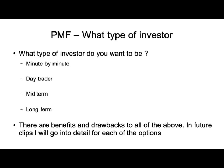Midterm, that's where you start to ride the ups and downs of the stocks that you hold, and also gives you a chance to investigate potential future purchases. It's a much slower burn, but in some ways it's more stable. You probably won't get the highs and the adrenaline buzz that you will for the day trader or the minute by minute trader. But you'll get a decent return.